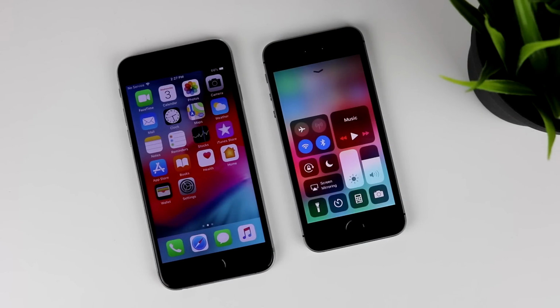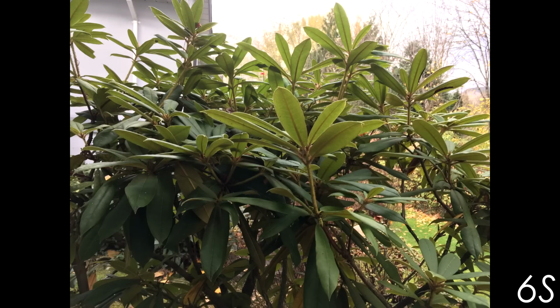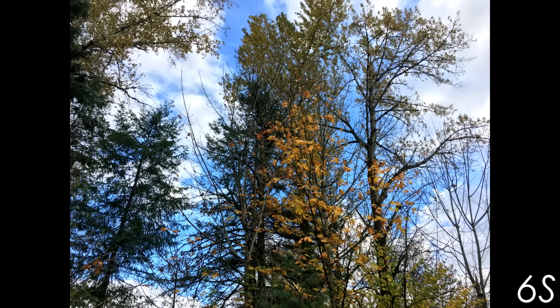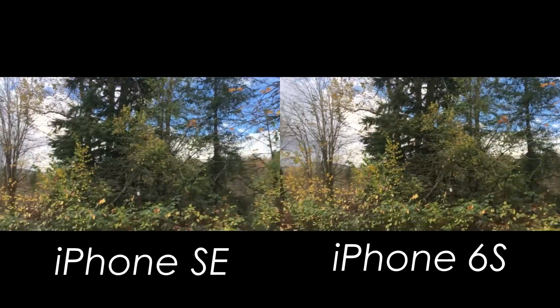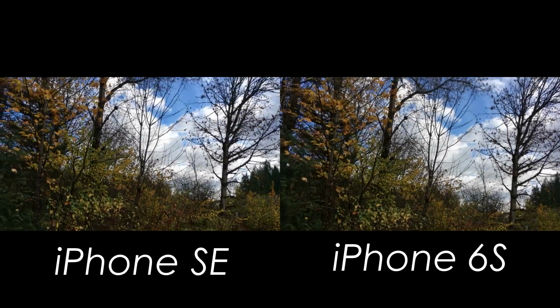The 6S and SE both have Apple's A9 chipset and 2 GB of RAM, which results in pretty speedy performance on iOS 12. Both phones should be fully supported for the foreseeable future, and when it comes to real-life use, both phones feel practically identical. The rear cameras are basically the same, both having 12 megapixels and the ability to shoot 4K at 30 frames per second. You can see from the pictures on the screen right now, photos are going to look basically identical on both phones, and I really can't choose one over the other. Video also looks practically the same, and both phones do a pretty good job here. When it comes to the camera, I don't think you're really going to have any complaints with either of these phones, although if you're into selfies, the 6S is the better buy.